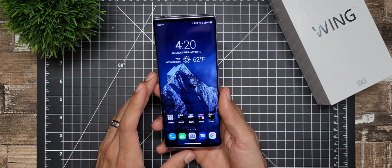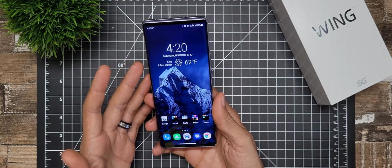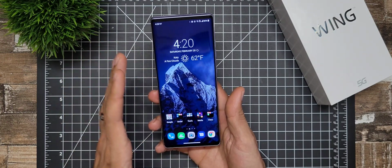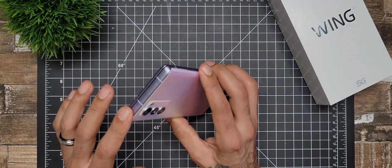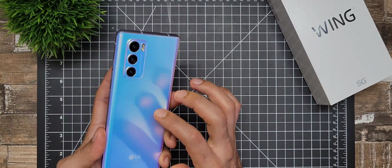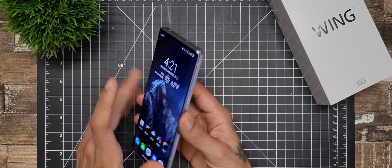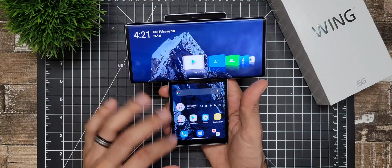You got Bluetooth 5.1 on here, and the Bluetooth quality on here is excellent. You do have LG's 3D sound engine. Of course, you can't turn it on when you don't have Bluetooth connected. There is no headphone jack, which means there is no hi-fi DAC on here, which is a little bit of a bummer. LG really knocked it out of the park with the V60 and the Velvet with having headphone jacks, mainly the V60 for having that quad DAC on there, but you will not find any sort of headphone jack on here, which is pretty sad.